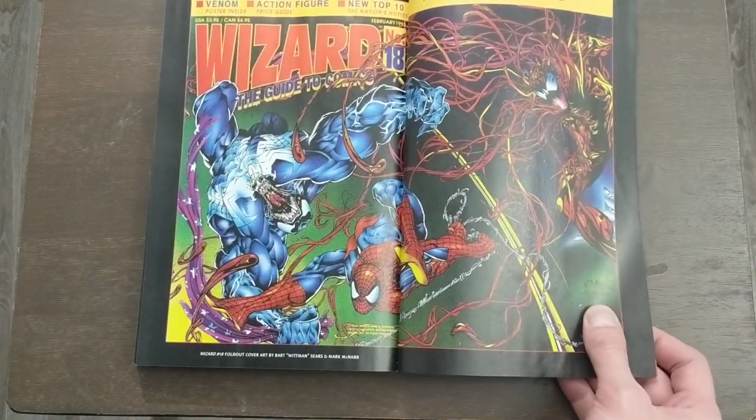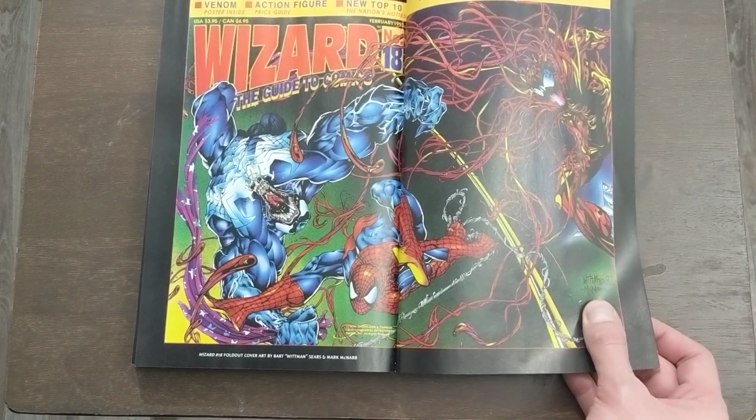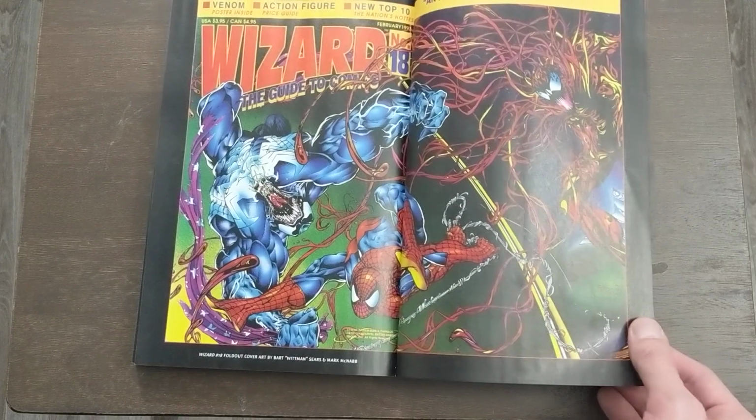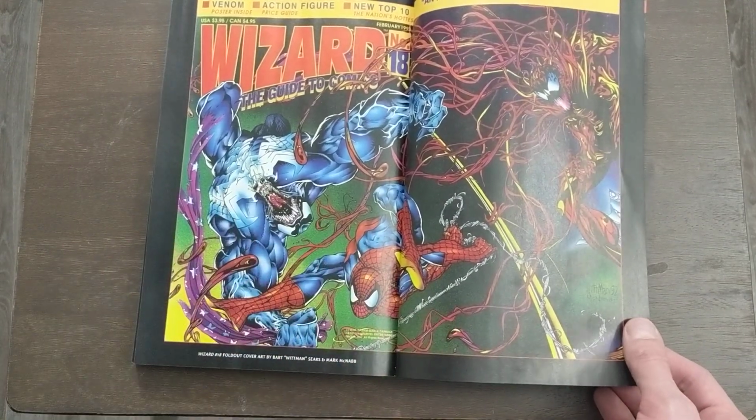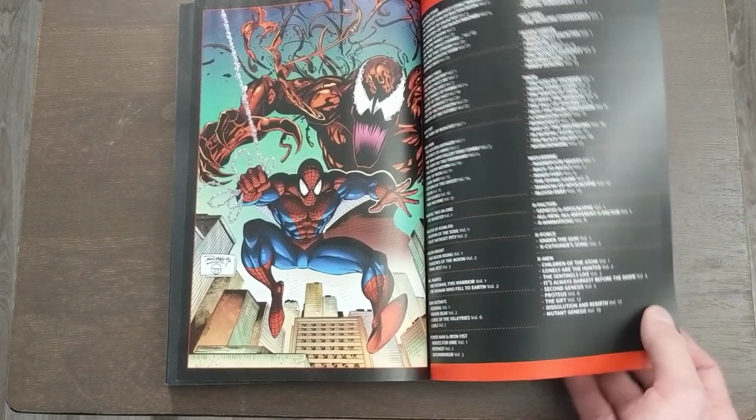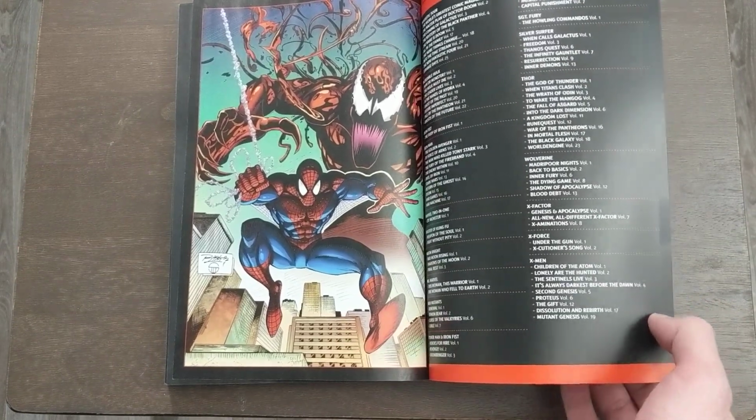Ugh. Yeah. I remember buying an issue of Wizard once, and I had no idea that it was like a price guide because it has such amazing art on the front of Wizard, and then you start looking into it, and it's like there's no comics in here. And as a kid, that is so disappointing.